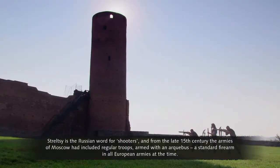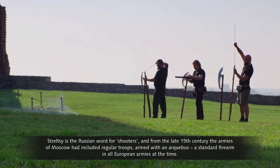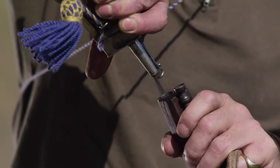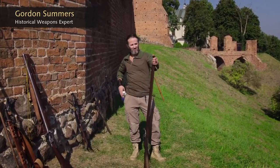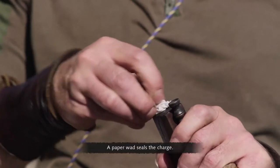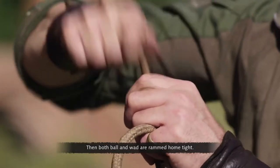Streltsy is the Russian word for shooters, and from the late 15th century, the armies of Moscow had included regular troops, armed with an arquebus, a standard firearm in all European armies at the time. This is an arquebus. It's an early type of musket. To load it, you put a charge of black powder down the barrel. The ammunition is a lead ball. A paper wad seals the charge. Then both ball and wad are rammed home tight.